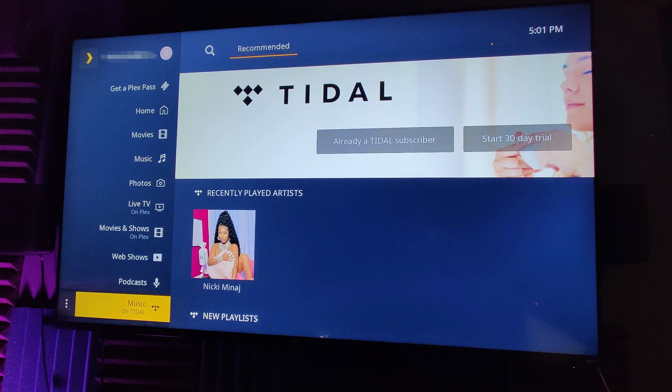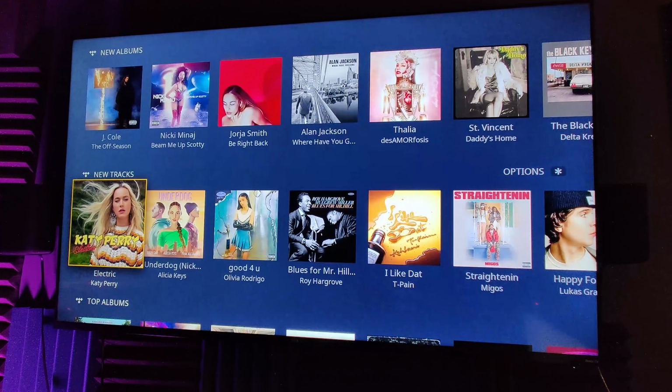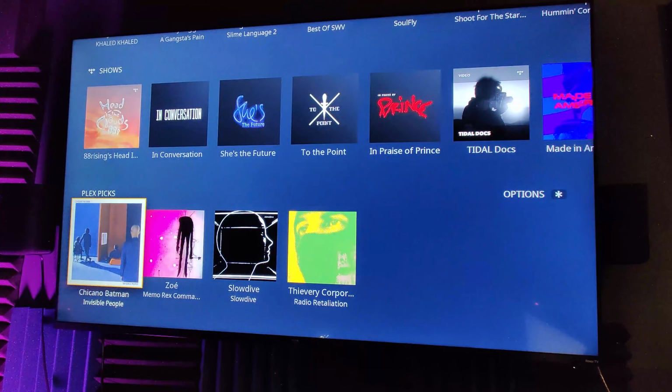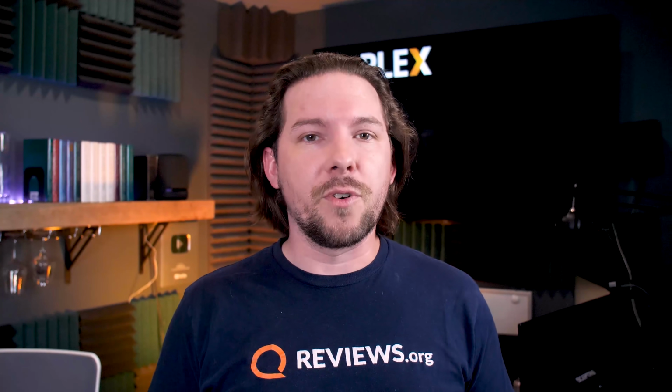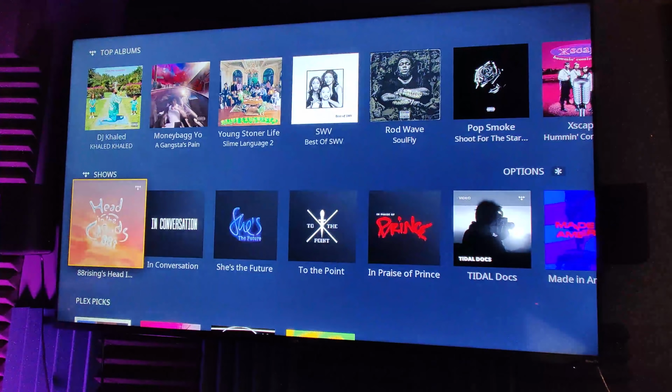Now, the music tab is a little bit frustrating for somebody like me, simply because I don't use Tidal. I use Spotify. And so because of that, I wasn't interested in signing up for Tidal. I have no intention of doing so. So the music tab wasn't very effective for me. But if you are a Tidal user, then you will find it obviously very attractive.